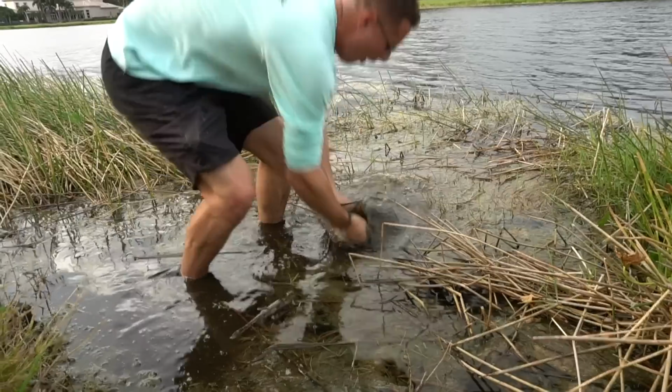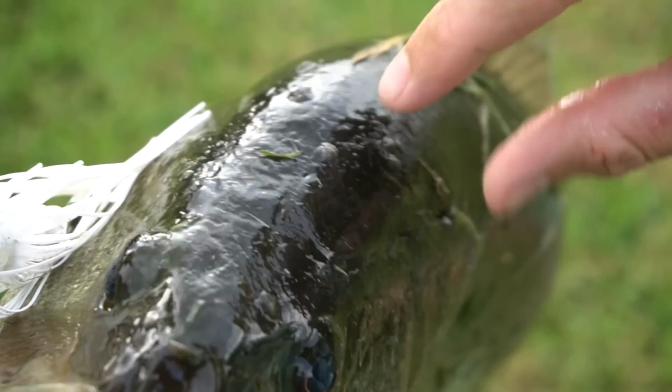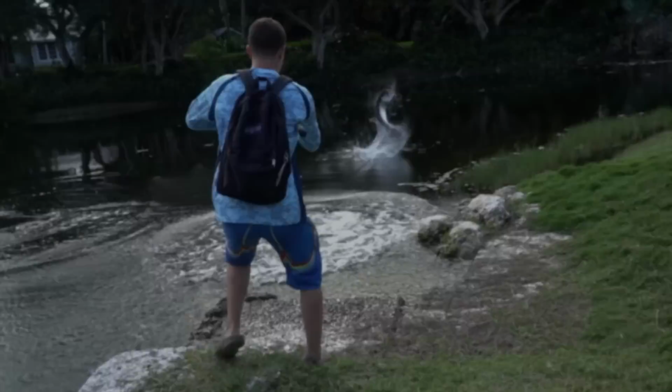These bass have a serious problem. That's a grown one. Looks like he has eyeballs. Oh! Look at all these parasites. Boom, boom, boom, boom. Oh, oh my God.